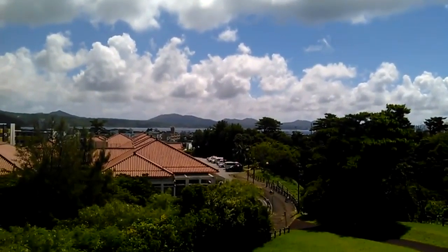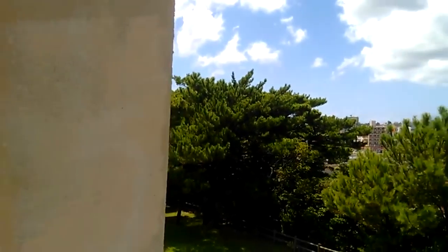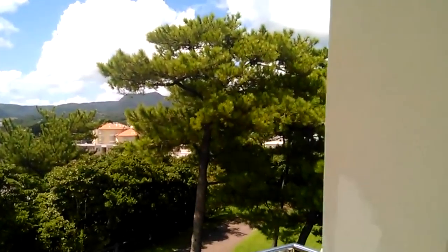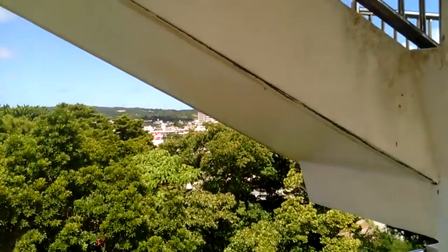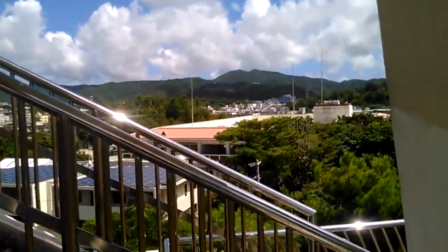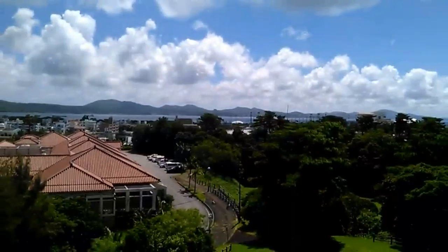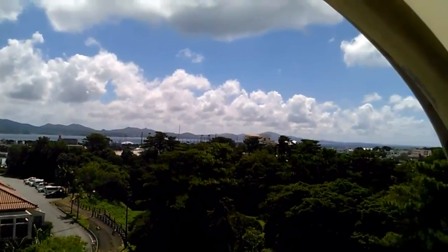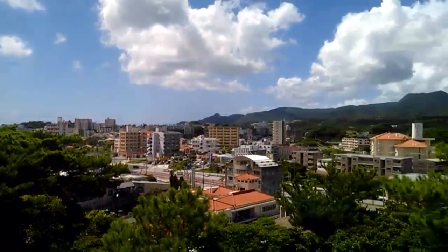I'm about halfway up. I haven't made it to the top yet, but just wanted to share this with you. Do a quick 360. See the surrounding countryside and the beautifulness of Nago. So let me make it to the top and I'll get back with you there. Okay, here it is, made it to the top. About to do a 360 so you can get a good look at the beautiful view, beautiful day.